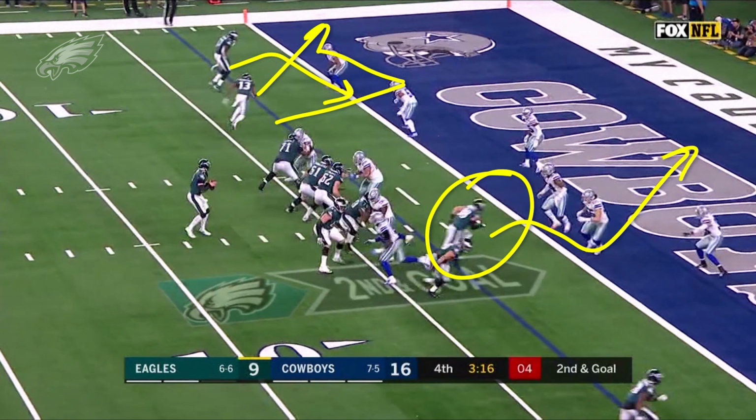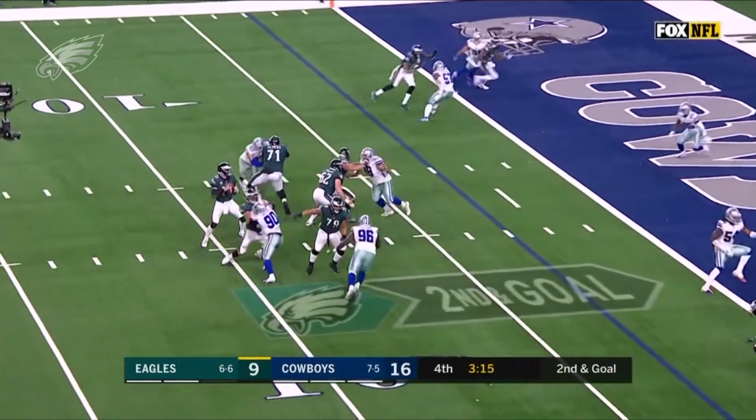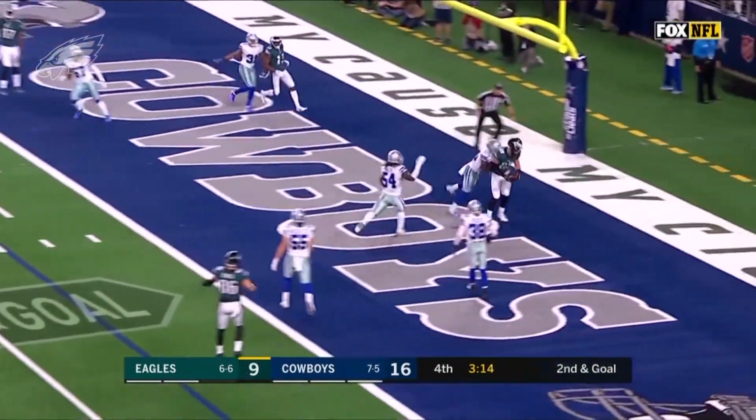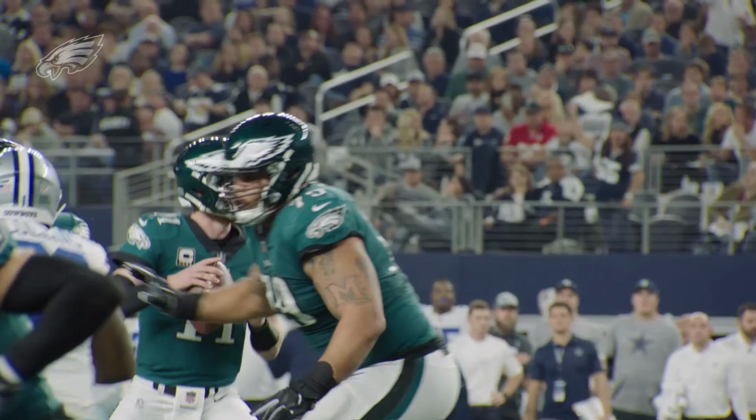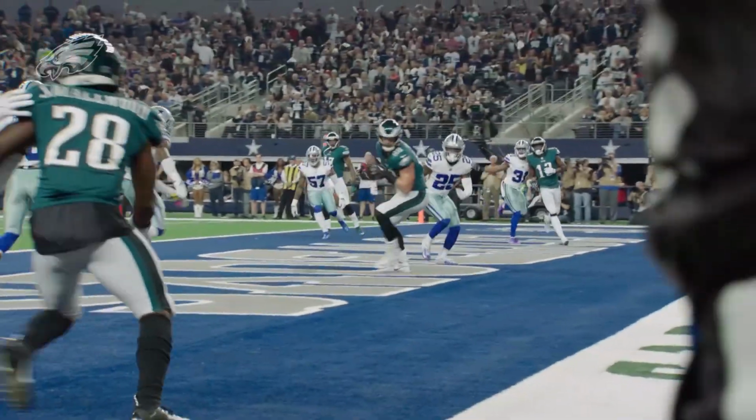One thing to keep in mind, the safety, Xavier Woods. Wentz isn't necessarily trying to move him because the design is initially up top, but Woods, reading Carson Wentz, stays to that side, and that does create space for the throw to Goedert. So let's play it out, and you'll see the touchdown. It's really nicely done by Carson Wentz because you're in the tight red zone, and the ball has to be thrown with some velocity and precision accuracy.